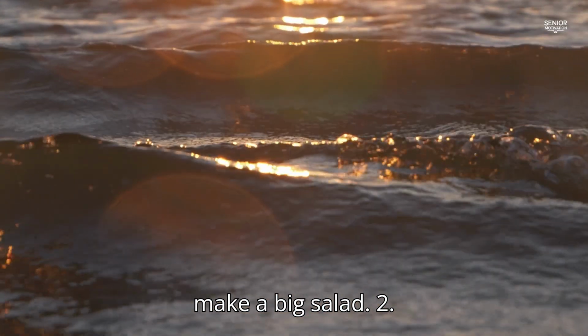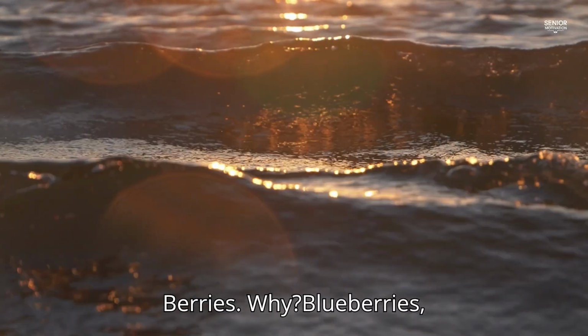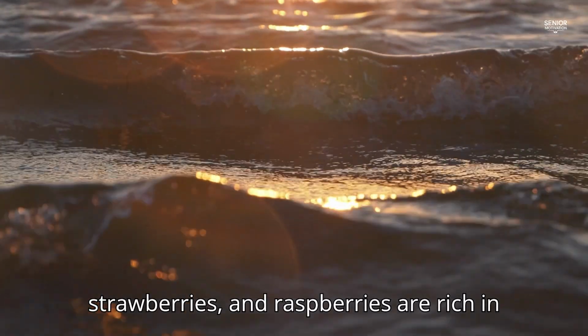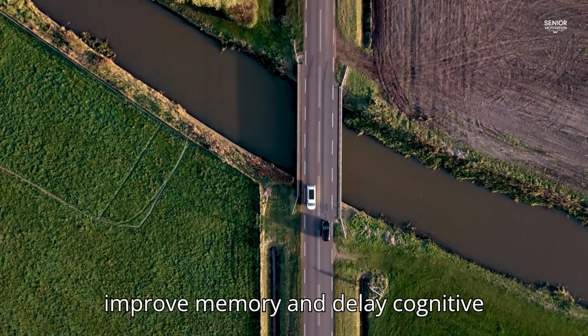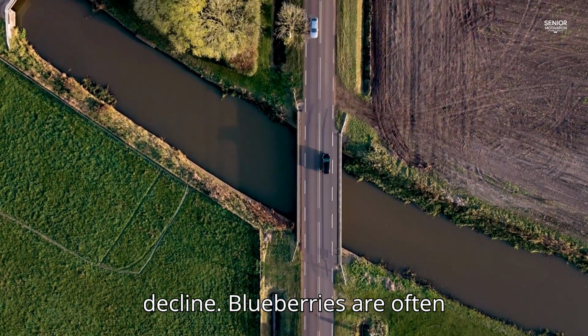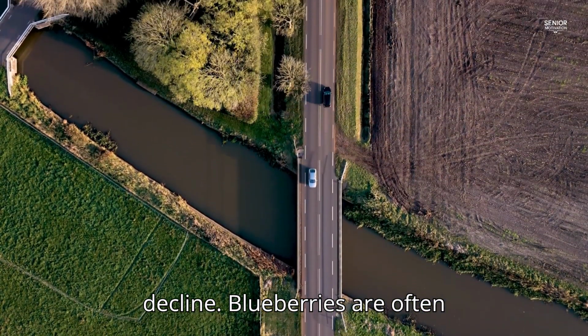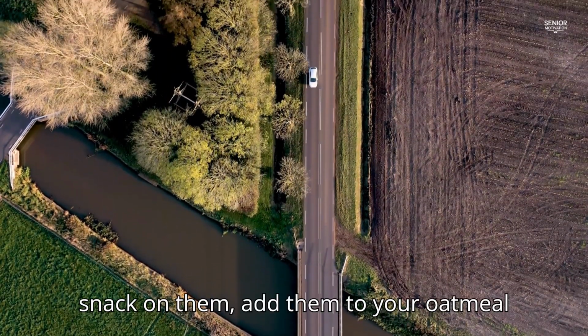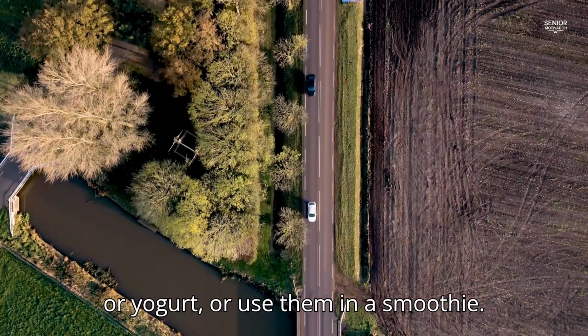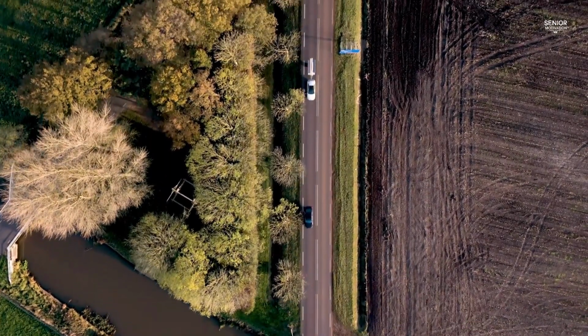salad. 2. Berries. Why? Blueberries, strawberries, and raspberries are rich in flavonoids, which have been shown to improve memory and delay cognitive decline. Examples: blueberries are often called a superfood for the brain. How to eat them: snack on them, add them to your oatmeal or yogurt, or use them in a smoothie.